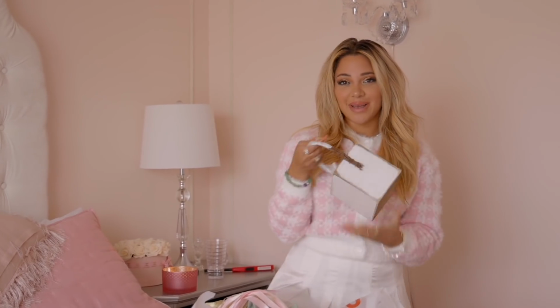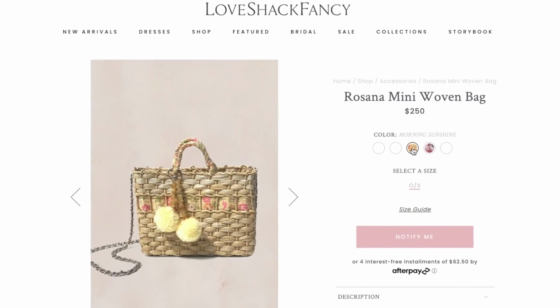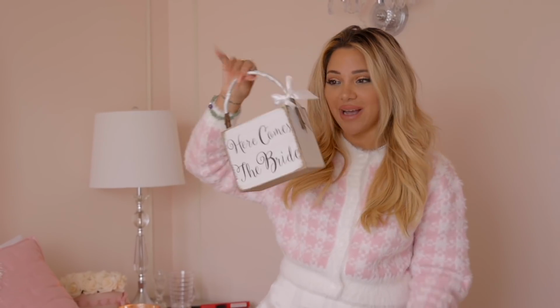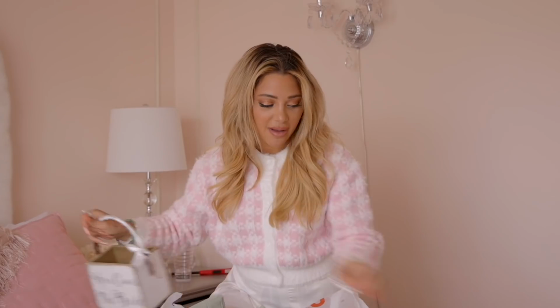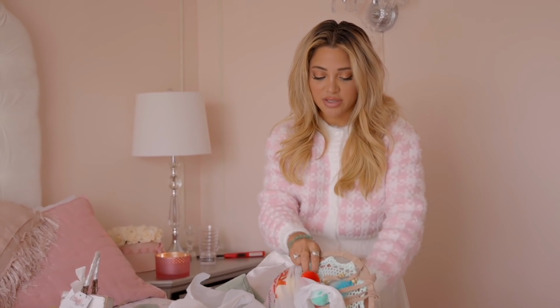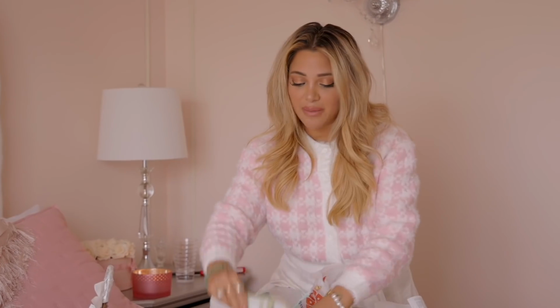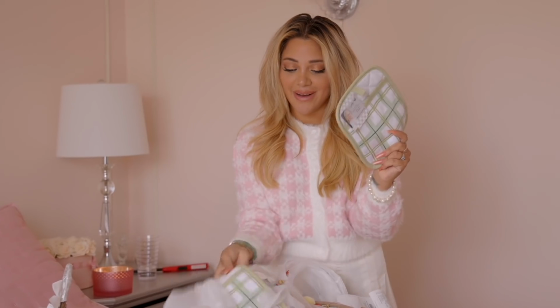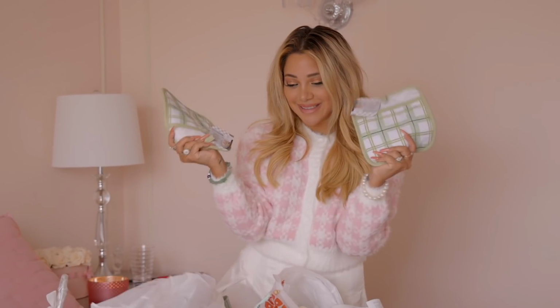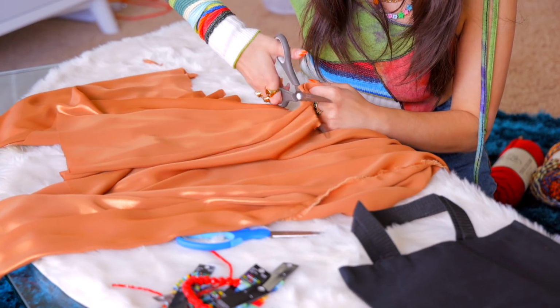Love Shack Fancy makes super homemade looking bags, so I thought this box bag that says "Here Comes the Bride" could be very Love Shack Fancy. I want to add this bow to the green dress, and maybe an underskirt with the hot pink with the little cherries or flowers on it. Maybe I can play with this pattern on these oven mitts. So without further ado, let's get into this and see what happens.